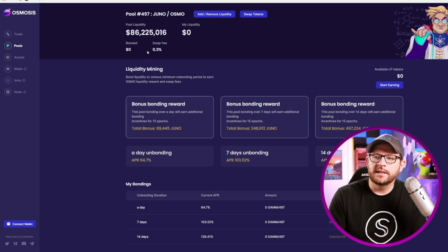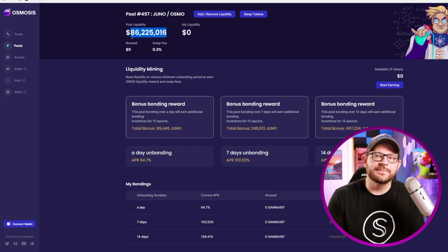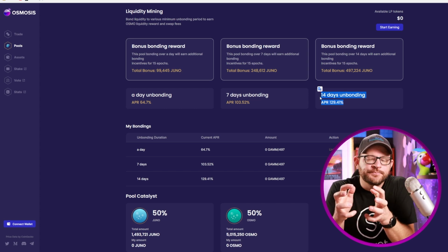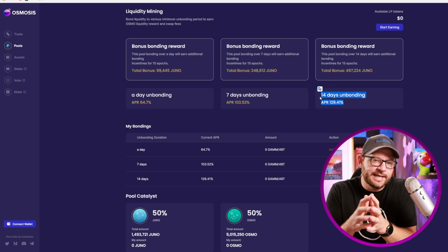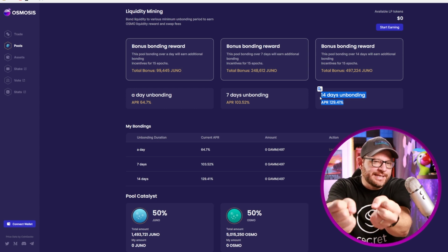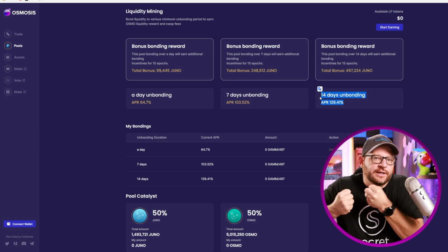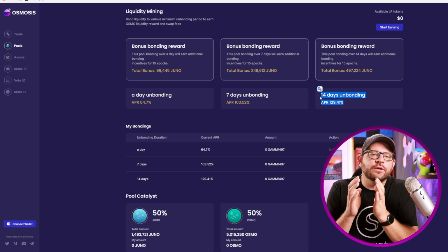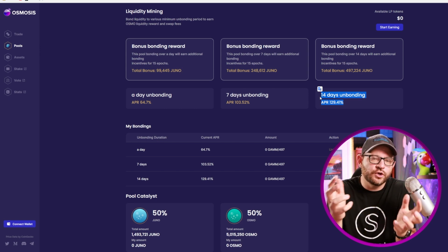So here's what's pretty neat about this one. There's currently 86 million in liquidity. That's a staggering amount of liquidity, so it's a very healthy pool. And you can see its total if you were to do 14 bonding days. So when you provide your liquidity for 14 days, if you try to unbond it, if you try to take your liquidity out of the pool after any amount of time, after a day, after a year, it's going to take you 14 full days for it to totally unbond.